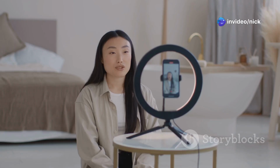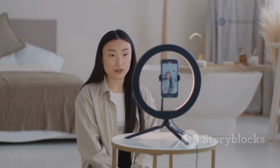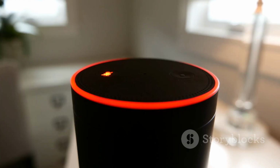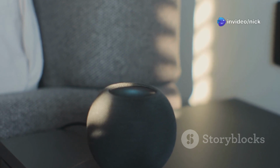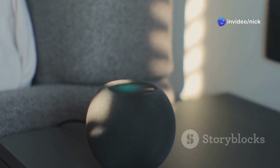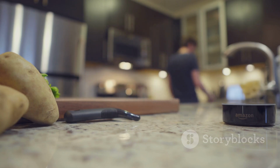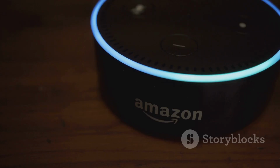Chapter 7. Alright, so after spending some quality time with the Echo Spot 2024, it's time for the final verdict. Is it the ultimate smart alarm clock? Well, it depends. It really shines when it comes to its sleek design, easy-to-use interface, and tight integration with Alexa and other smart home devices. The voice recognition is on point.